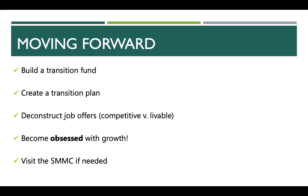And then, of course, deconstructing your job offers. This is all about the competitive wage versus the livable wage. This is going to vary depending on where you are and what you're doing. If you want to move out of state, then maybe you need to focus a little bit heavier on your transition fund and your transition plan, because these are going to be really key items to figure out exactly what kind of number you're looking for in order to successfully transition.